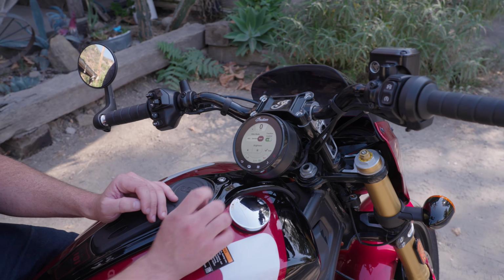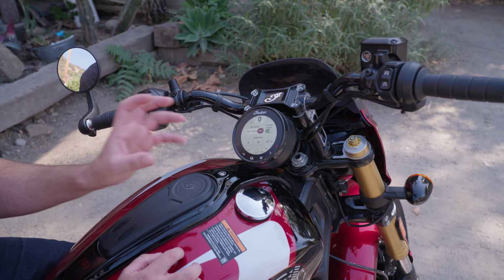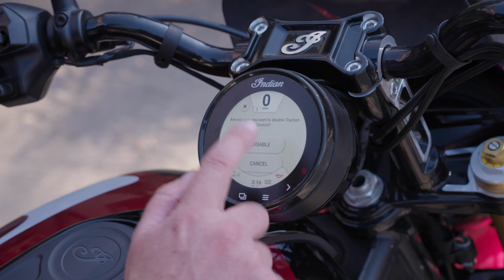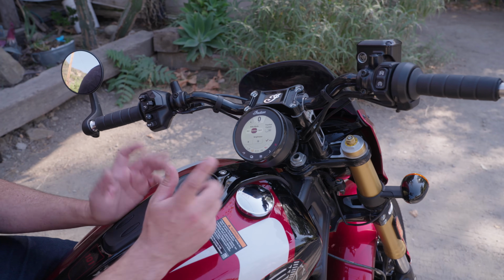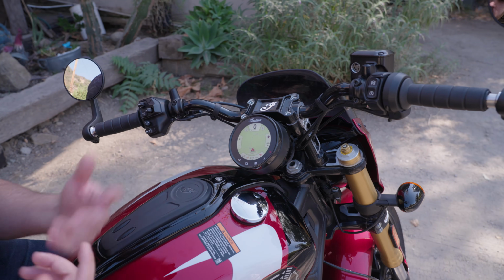Now what we can also do here is switch over to this screen and you can see how easy it is to adjust the electronic settings on this bike through the display. For instance there, we're gonna turn traction control off. What we're gonna do here is switch over from sport to standard mode. Boom, it's that simple. Now what we can also do here is go through our navigation.